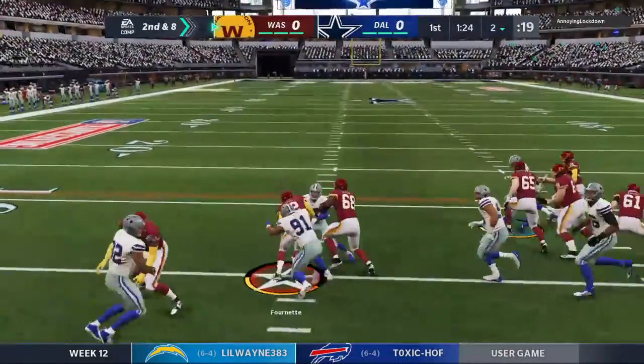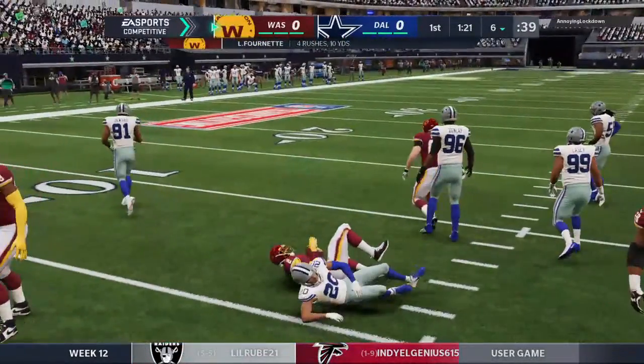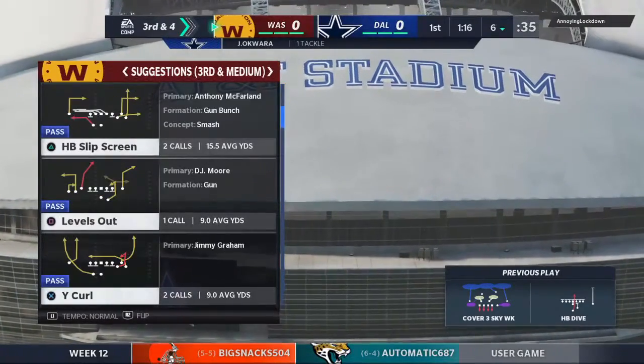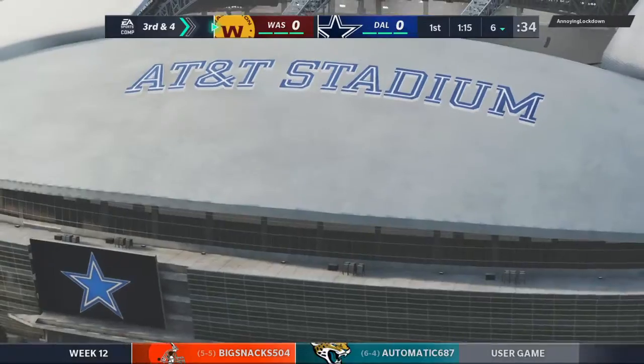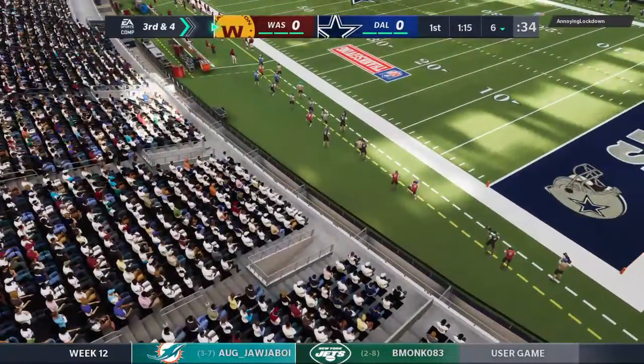Here's a give to Fournette. And he'll get him a little bit of breathing room across the 5 to the 6-yard line. 4 yards on the pickup there, as it'll leave him with a 3rd and about 4 more for a first. 3rd down. Here we go.